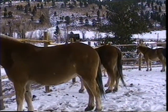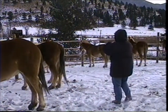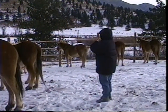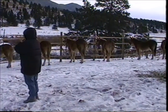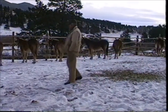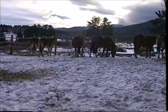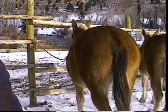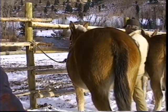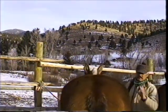Okay, now everybody's all lined up here getting ready for their shots. How far did you get? We got 2 of them. I'm just kind of panning around here to all the characteristics of Aspen. Okay, Aspen has a black tail. All right, now that's Aspen, black tail, and a real white mane. She has a black spot on her right jaw.